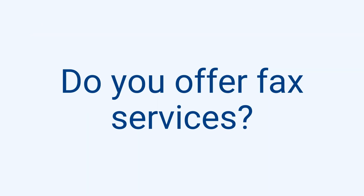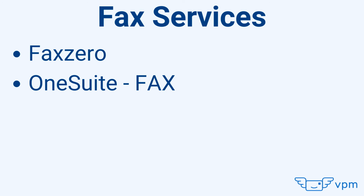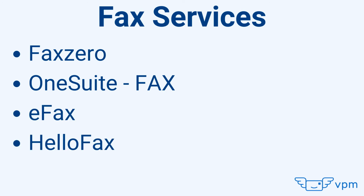Do you offer fax services? Unfortunately, VPM does not offer fax services. However, there are several online fax services that are available. Here are some that you might find useful: Fax Zero, OneSuite, eFax, and HelloFax.